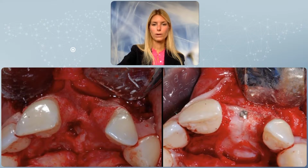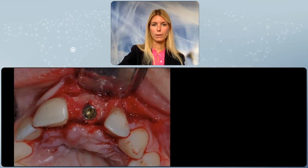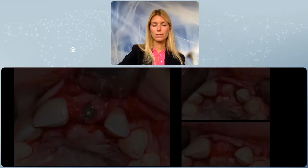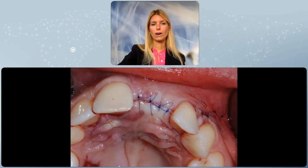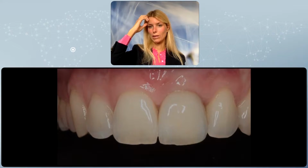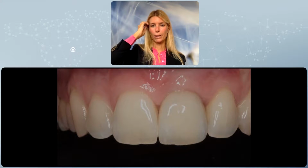So now we have enough crestal bone to select the position of our implant. So the implant is positioned, and as usual, connective tissue grafts are used to enhance even more the final aesthetic results. You can see the healing and the final restoration on the day of delivery.